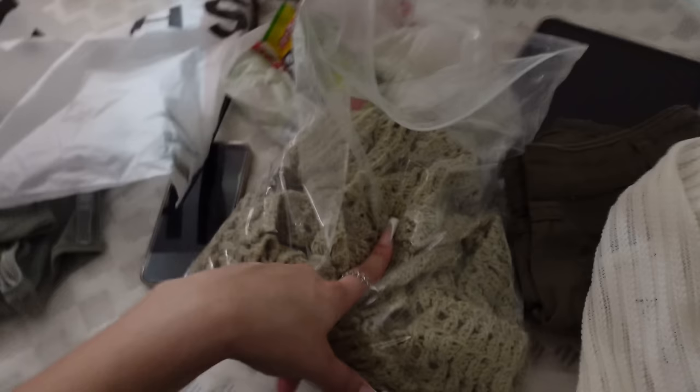So really all the outfits I have picked out so far. And then I have some shorts from H&M. I need to figure out a top to go with it. I don't have time to go shop for anything. And then I also have this skirt right here with this shirt. I may or may not bring it. And then this is the crochet thing I was talking about.